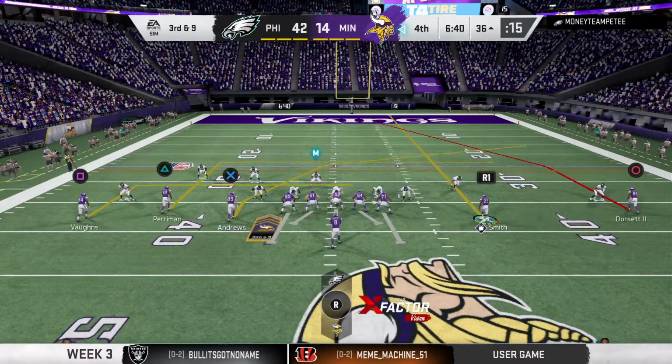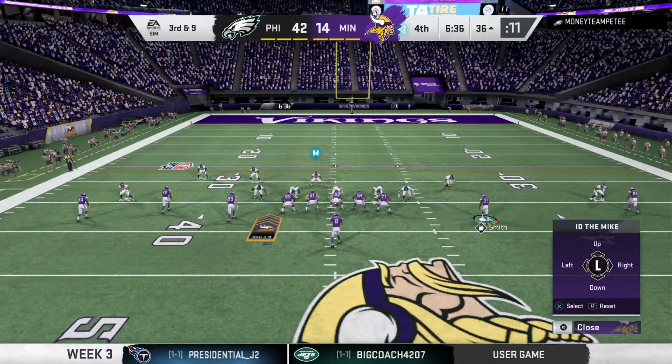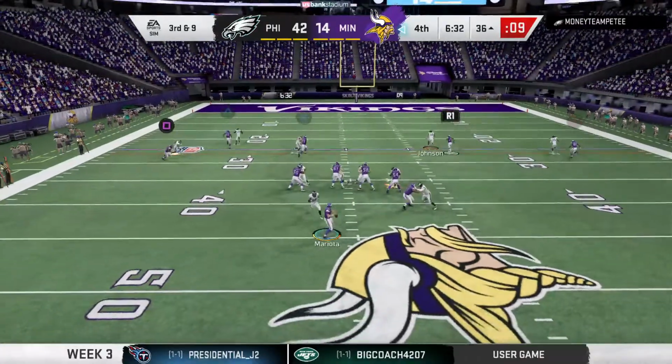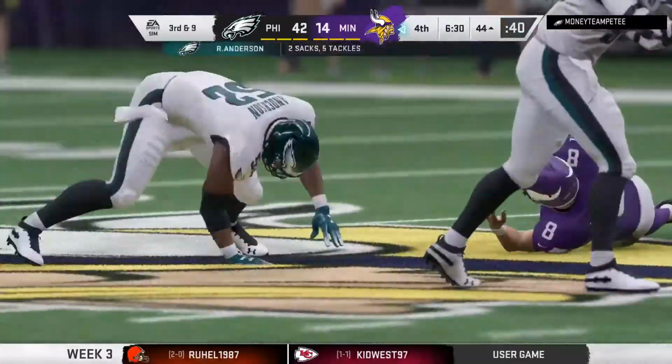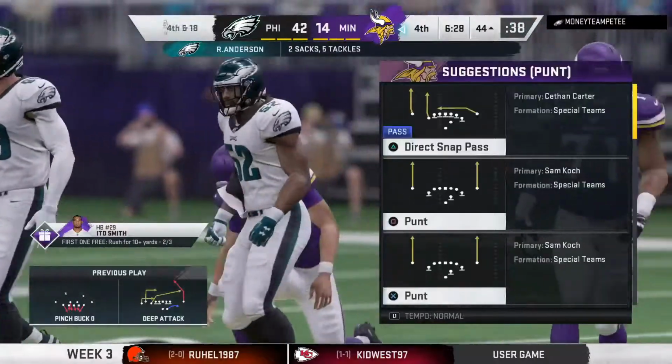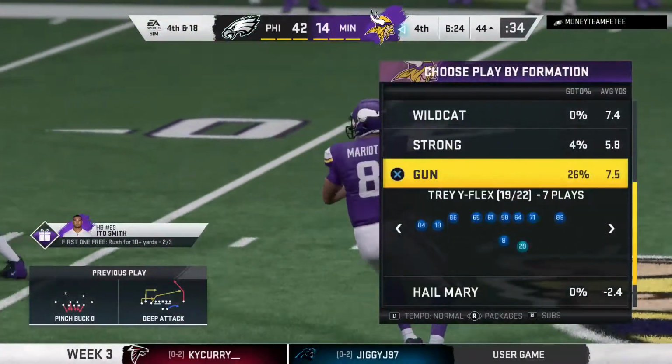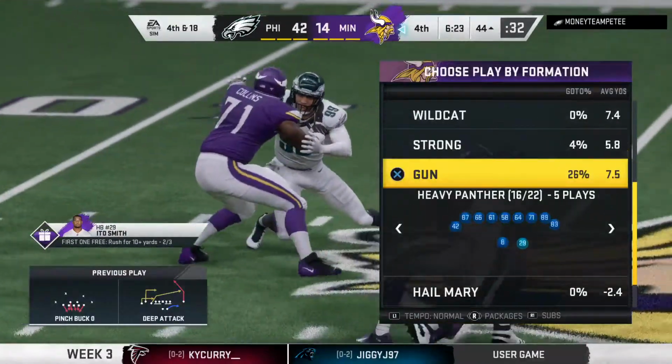On 3rd down, Mariota, and the pressure gets to him again. Ryan Anderson able to drop him that time for his 2nd sack of the evening.